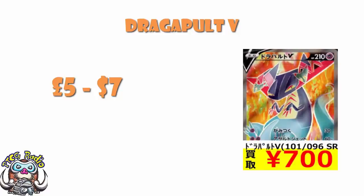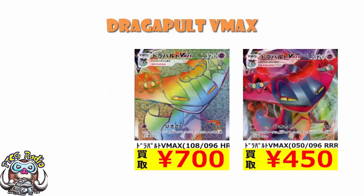And moving up into the VMAX, we see the exact same values. The VMAX comes in at 450, or the Rainbow Rare comes in at 700, the same as the Full Art V. I don't think it's going to be a phenomenal deck, but Dragapult is also an extremely popular Pokemon, so I think that helps to explain it. Outside of that, we're not really seeing huge values of anything.